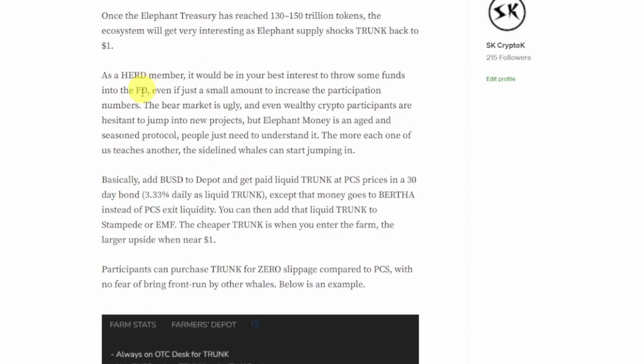When it comes to the Farmers Depot as a herd member, it would be in your best interest to throw some funds into the Farmers Depot, even if it's just a small amount. And this is to increase the participation numbers. And of course, we know it, the bear market is ugly, and even wealthy crypto participants are hesitant to jump into new projects. But elephant money is an aged and seasoned protocol. People just need to understand it. So the more each one of us teaches another, those sidelined whales can start jumping in.